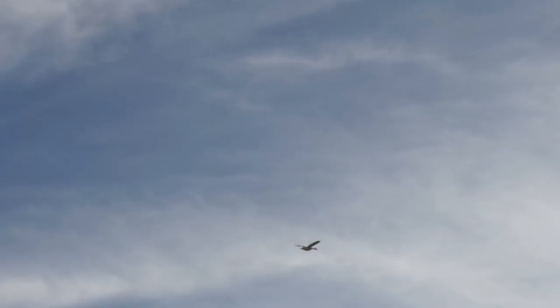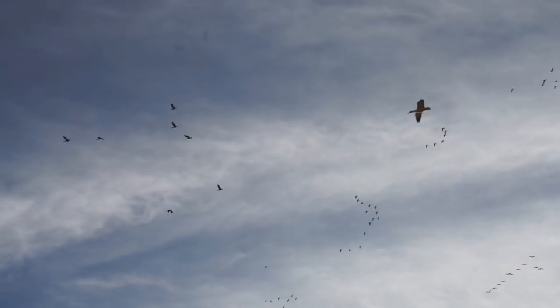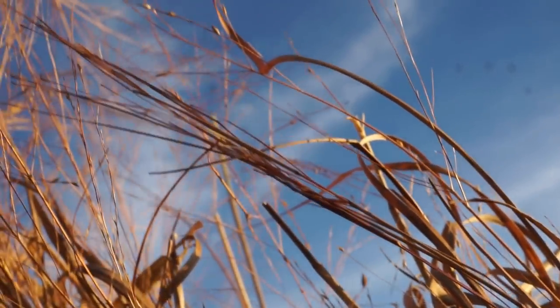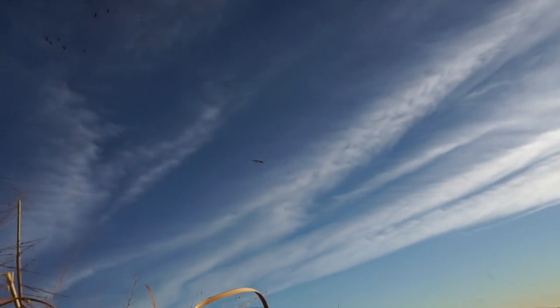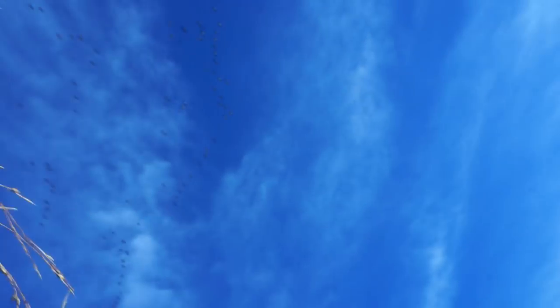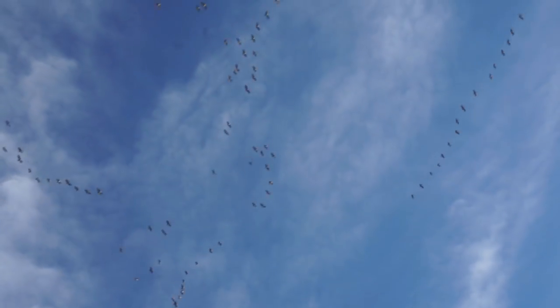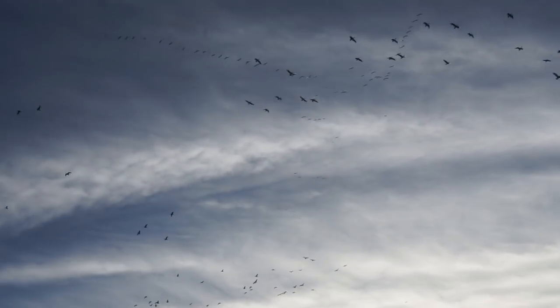We got a lot more snows in town. Snow landed. He landed. Another one behind him. The darks don't want to land, but the snows want to do it. The snows love it. Boy, howdy, they're showing up. Get down. They got a ton of birds here. They do not want to get down, though.